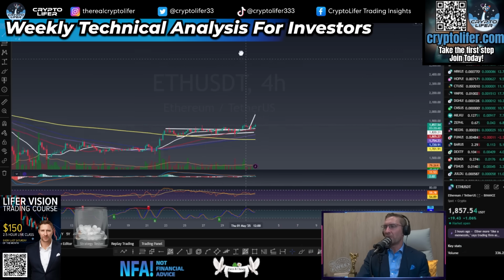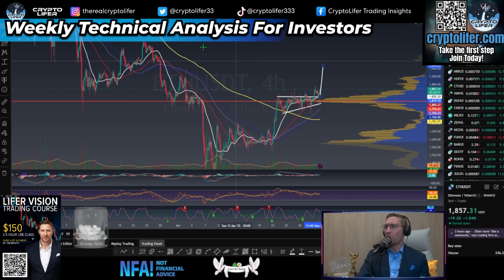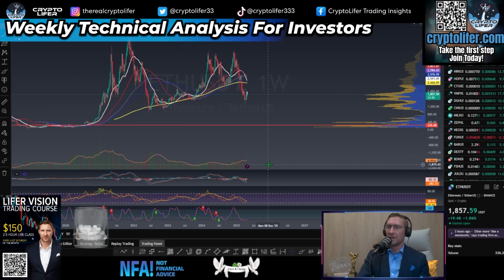I'm trading Ethereum. But I saw it was super bullish. This flag looked very bullish to me. Now it looks to be retesting and continuing to the upside. My short-term target's 1984 and then probably up to 2100. My long-term target, let's take a look at our weekly and see what's happening here to Ethy.